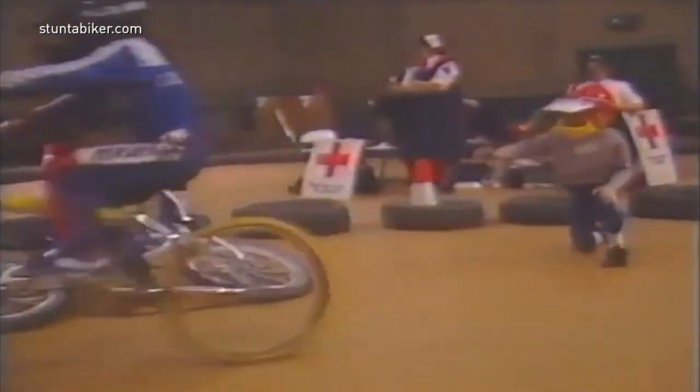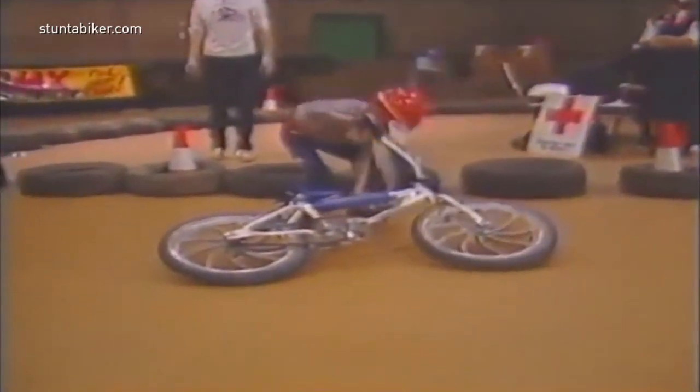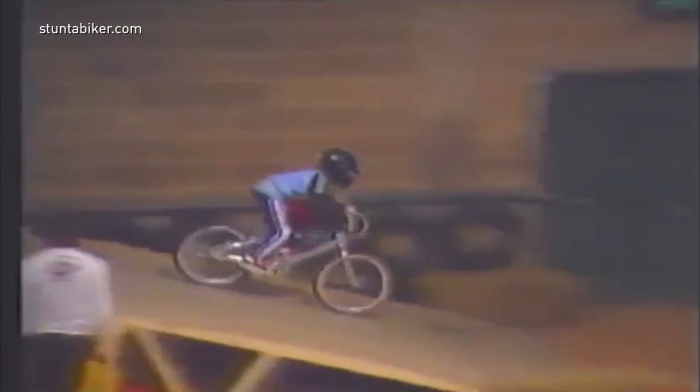Now we're starting the expert races, and they start from the smallest up as well. And look at that little guy at the back. That guy instantly, as soon as he fell off, looked behind him, just for the fact that if there's anybody coming towards him, he could have dived out of the way so that guy didn't hit him.